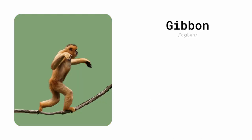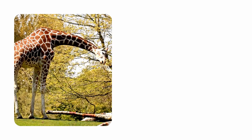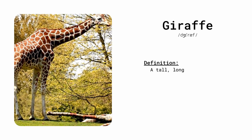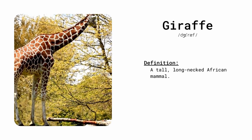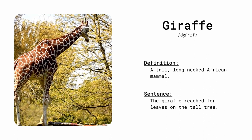Gibbon, a small ape with long arms and a slender body, natives of Southeast Asia. The gibbon swung gracefully through the trees. Giraffe, a tall, long-necked African mammal. The giraffe reached for leaves on the tall tree.